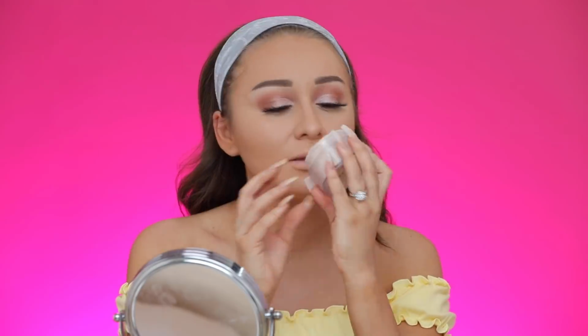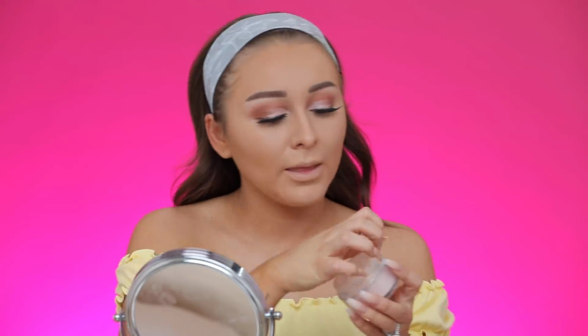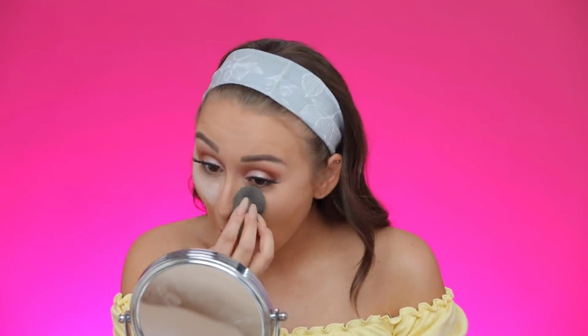And it is super hot out today, so you guys know that I don't always bake, but if it's hot out and I know that I'm gonna be melting a little bit, I definitely will. So I'm gonna be going in with my Too Faced Peach Perfect powder. I'm actually gonna use the flat end because look at how perfect that is.